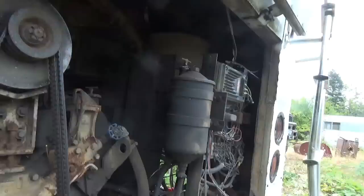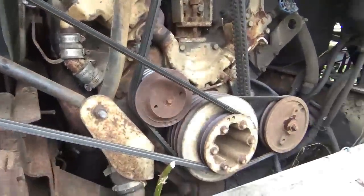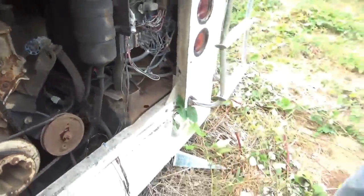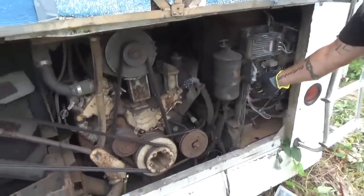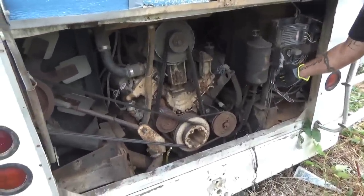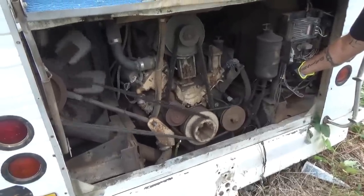Remember when we had to do this with the international trucks? Yeah, they were covered with bushes. I know, that was crazy. Flicking the rear motor switch, hitting the ether. That sounds better.